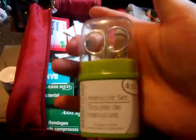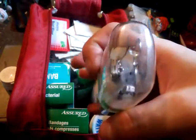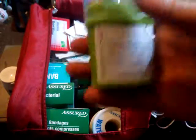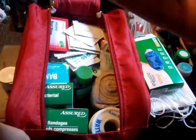And you're gonna want one of these. Comes equipped with a pair of scissors, nail file, clippers, and a cuticle pusher.